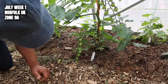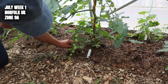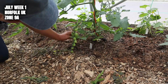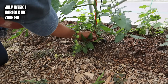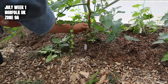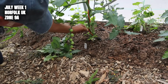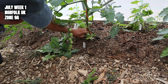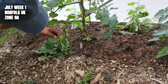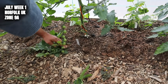And you can start to remove them up to the first truss. You can see these tomatoes are forming nicely here. Which one is this one, Mrs. W? Honeycomb. Oh, it's honeycomb. Yeah. So we can remove all of these leaves right up to the first truss. Leaves take on water, and they'll do that to keep themselves going. The side shoot coming up the ground there, Mrs. W. So yeah, remove all of those.